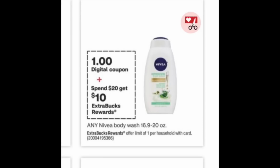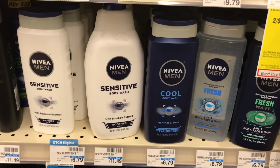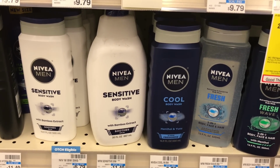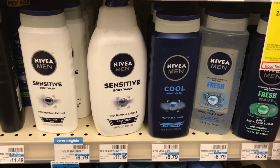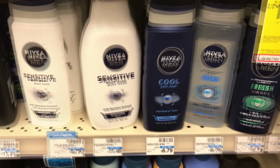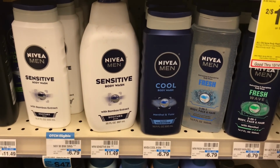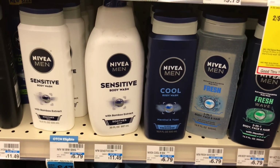The next deal will be on spend 20, get $10 back on any Nivea body wash, 16.9 ounces to 20 ounces. I'm showing the men's because it's cheaper, but if you need the women's, you can pick that up as well. But if you're doing the men's, it's priced at $6.79 at my store. Pick up 3, and the 3 of them are going to come up to $20.37.